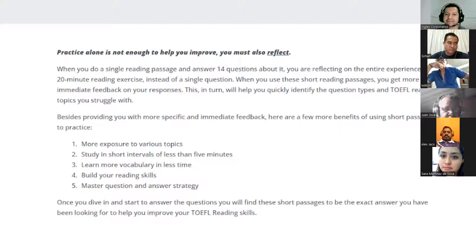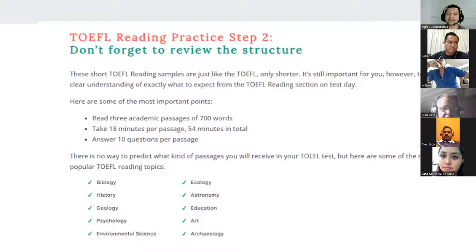So it says, when you do a single reading passage and answer 14 questions about it, you are reflecting on the entire experience of a 20-minute reading exercise. So normally you are going to take around 20 minutes to finish the reading text part for each, right? And the text that we were mentioning yesterday is, let's see here.